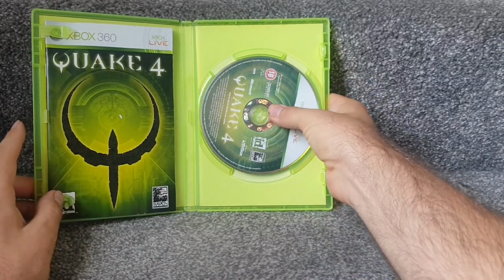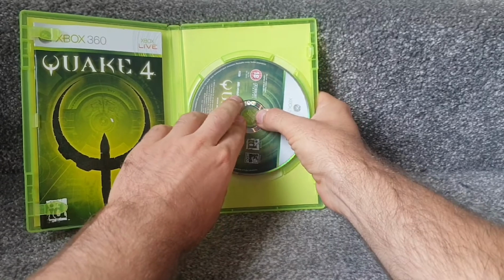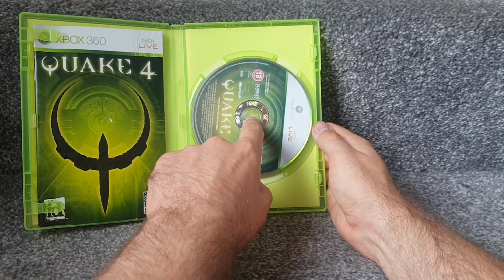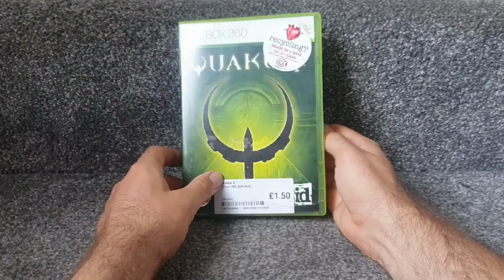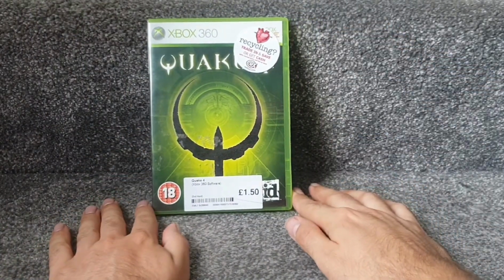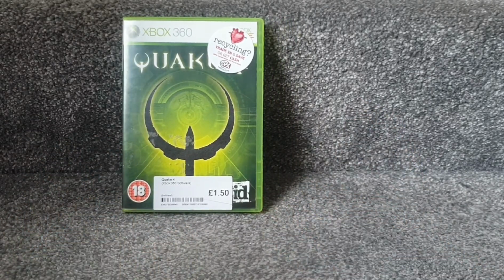The reason why that disc has fallen out is because, rather annoyingly, this is a single case. The spindle here should have on it how many discs it can take, if it can take more than one, but it's just a regular spindle. So that's a little bit annoying and will need changing at some point. But the box is in good condition, so it's not too much of an issue. So yes, Quake 4 for £1.50 from a viewer recommendation.